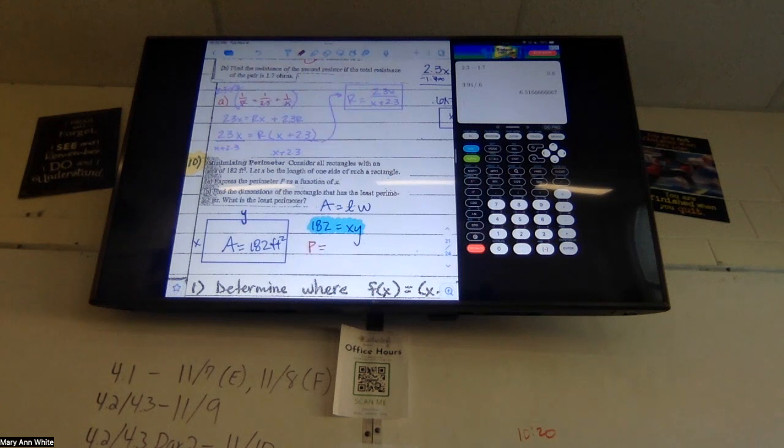How would I represent perimeter of this shape? Good, 2x plus 2y. There's a lot of different ways you can write it. You can say x plus y plus y, that seems kind of silly and redundant. You can do 2 times x plus y. There's just a couple of different ways. So this is fine this way, 2x plus 2y.